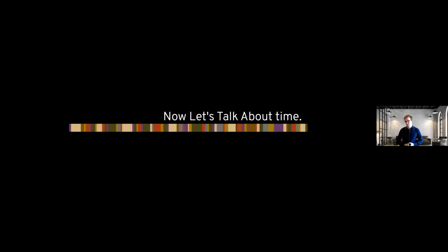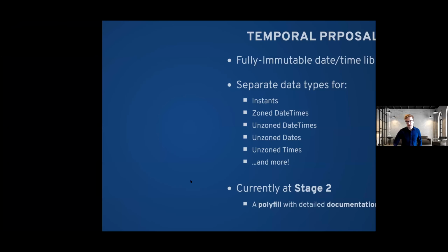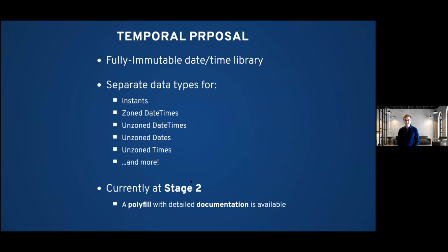Sorry, having to move a little fast here, but I'm going to talk a little bit about the Temporal proposal. Because it's still in stage 2, I'm going to focus a little more on the why of the Temporal proposal than the current actual implementation, although we will get into that in a bit at the end. So Temporal is designed to be a replacement to the built-in JavaScript Date object, which, if you've used JavaScript for a while, you probably know is a little cumbersome to work with and has a lot of pitfalls.